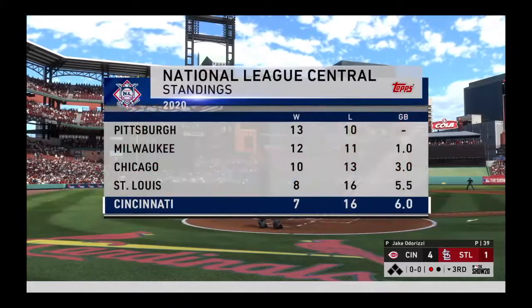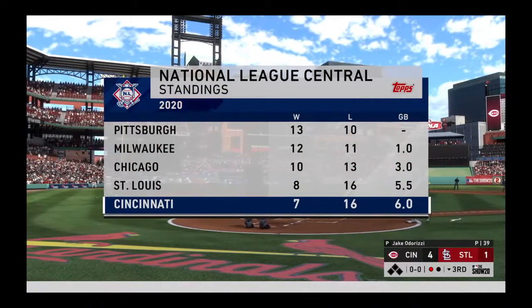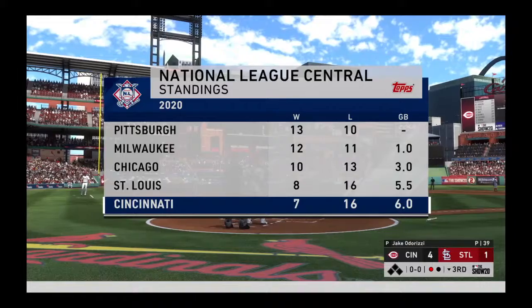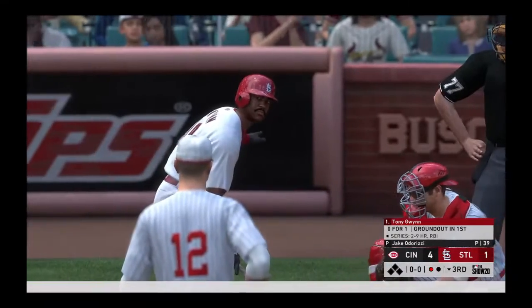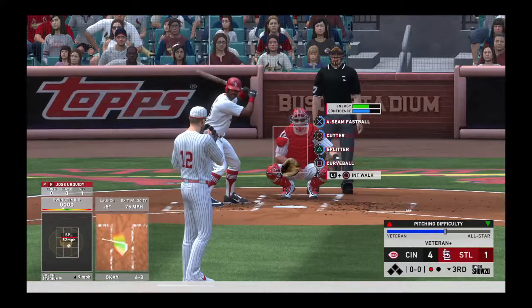And with 1 away, let's give you a look at the standings in the NL Central entering play as you see where these two teams sit in relation to one another. Stepping in for the Cardinals, Tony Gwynn. He got on top of one and was a ground out victim last time.